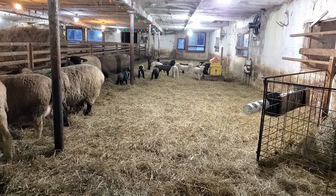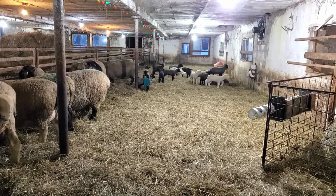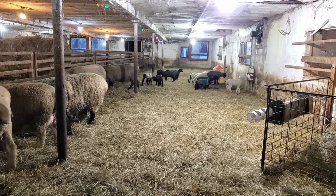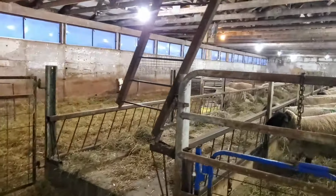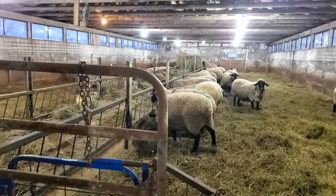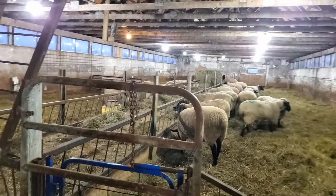So these are all the bottle babies. Oh, they're just having a mad half hour and now they quit. Anyways, that's all that's remaining from the pregnant group. It's really winding down really quick right now.